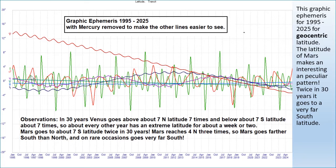Look at this weird, wild-looking red wavy line. This is the geocentric latitude of Mars. It's kind of interesting. Notice this big dip. You see this big dip here? This happens to be around the fall, between, it looks like, late 2003, roughly. So this is done from 1995 to 2025. This is a 30-year graph. So over 30 years, there it is, 1995 to 2025.